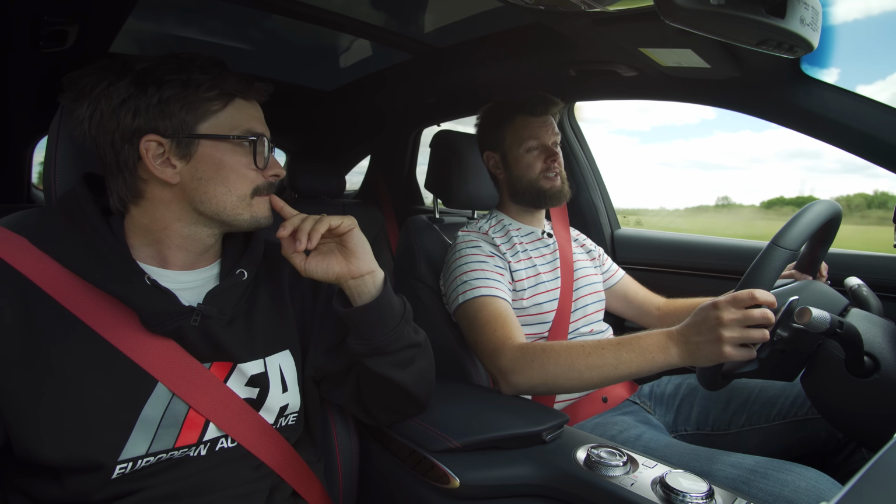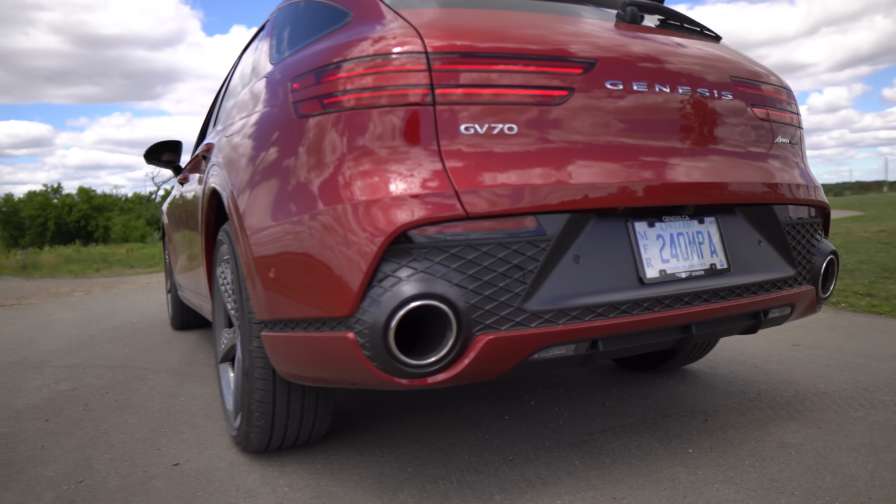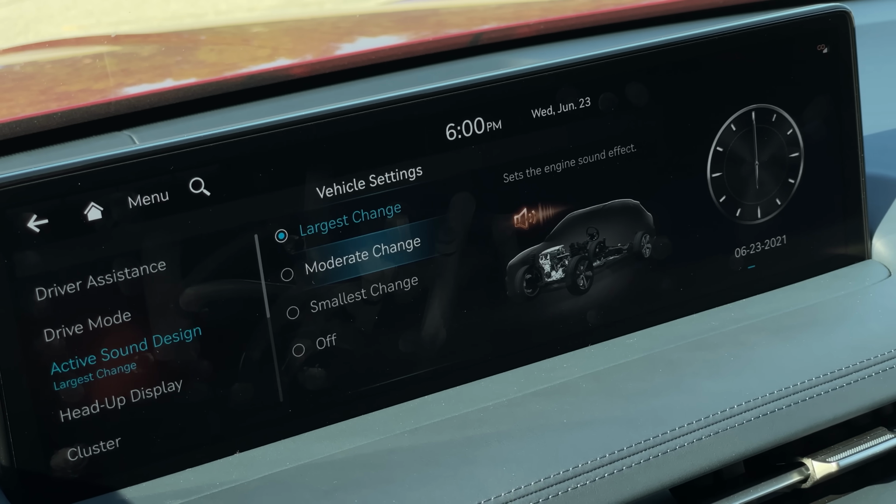And since we did talk about the exhaust tips, what does it sound like from the outside? And what does it sound like from the inside with this pumped-in audio? Just like every other Genesis with this engine, it's not very good. It's this kind of droney sound. But there are 3 levels of turning it down, and we've got it cranked to the max so that you can really hear it on this video. So it's nice that you can turn it all off.